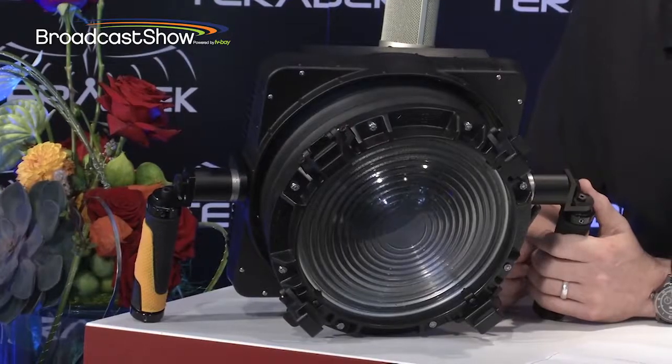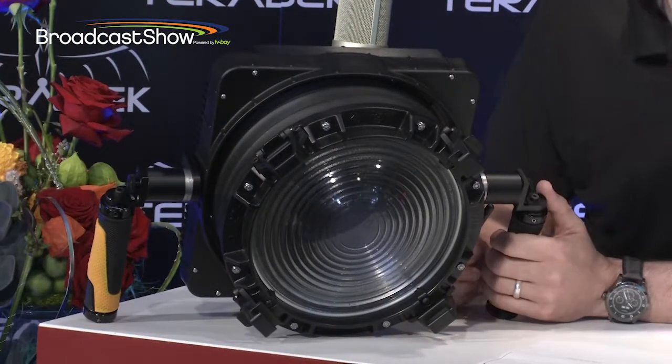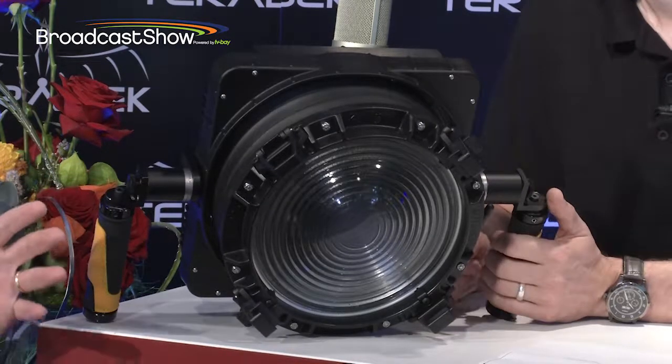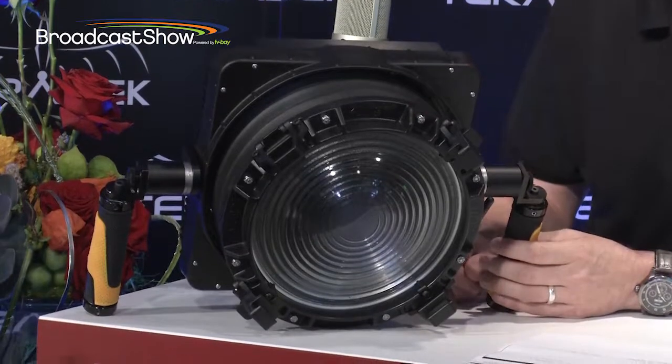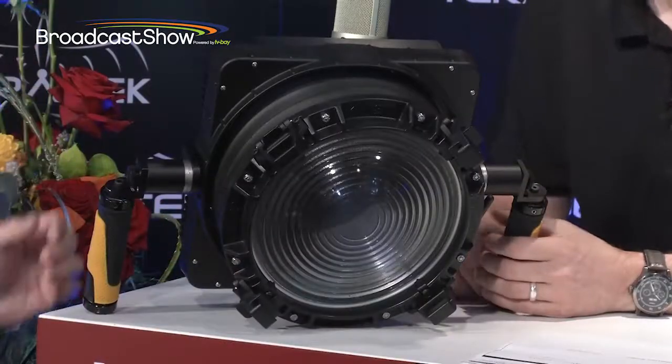This is the F8 LED Fresnel that we have. It is a Fresnel instrument, and you'll notice it's a little bit different: it's extremely thin and has a really funny design to it. What we've done is take a traditional large Fresnel, which is usually a very large instrument and has a fan built in, and shrink it down to a very thin instrument. This has an 8-inch glass lens right on the front, like you would find on a traditional instrument.